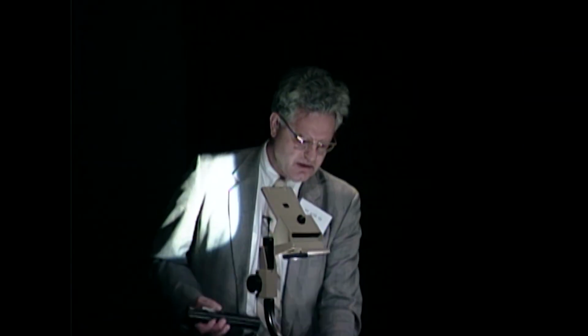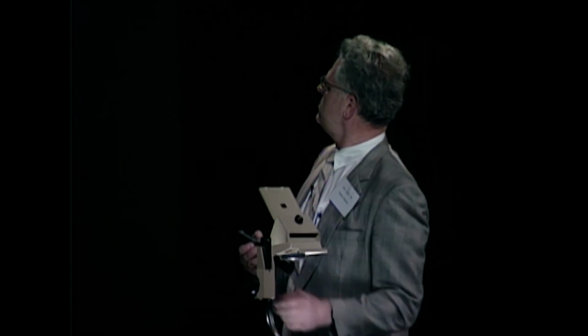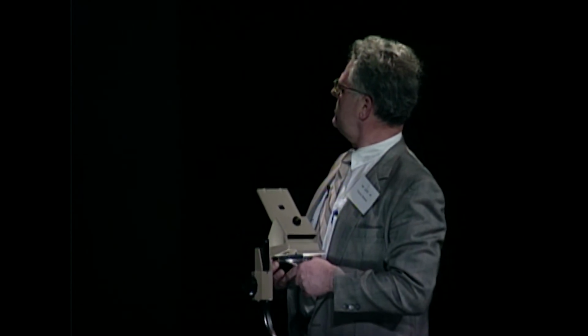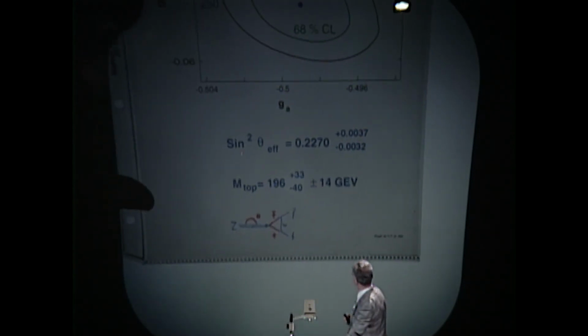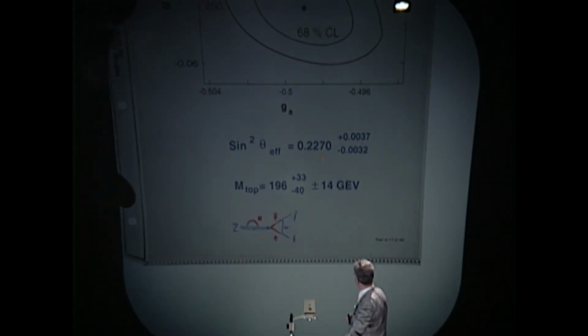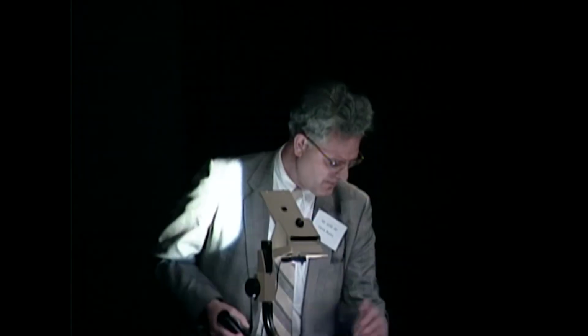The result of this is shown here. GV, GA on a very enlarged scale. GA is close to the expected value of minus 0.5. These are the 1 sigma and 2 sigma contours. And from this, we can evaluate the sine square theta effective. And from refinements of the calculation of the partial widths, we can conclude that the top mass must be around 196 GeV.